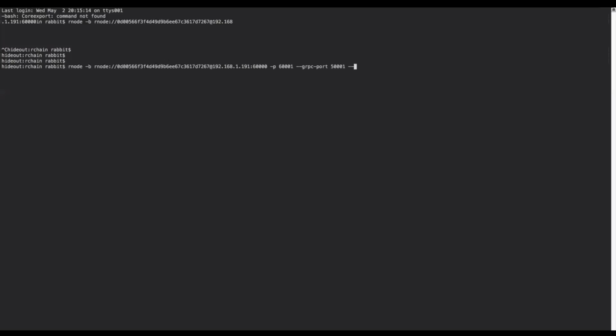What else? There's also the HTTP port, where there's also a default value, but because of running the same 2 nodes on the same machine, I have to be very explicit about it. And the last port is the metrics port, which I also have to provide explicitly here.